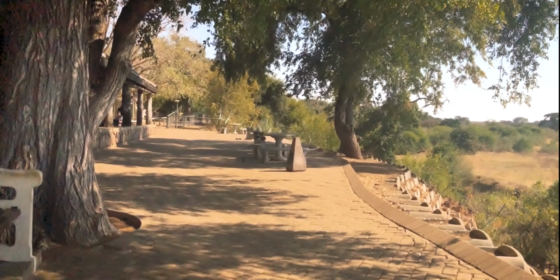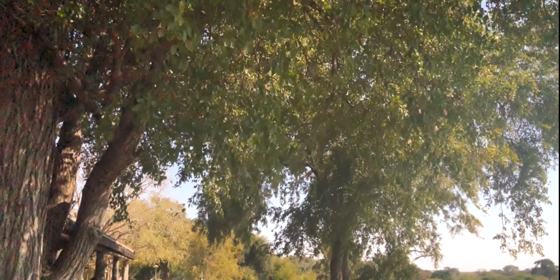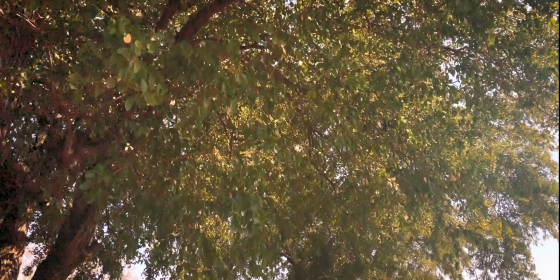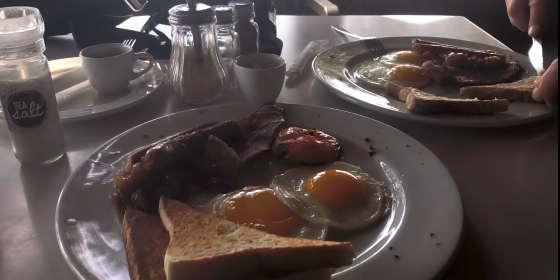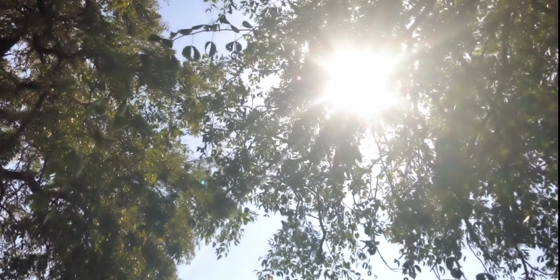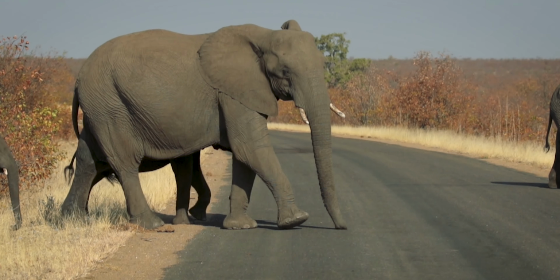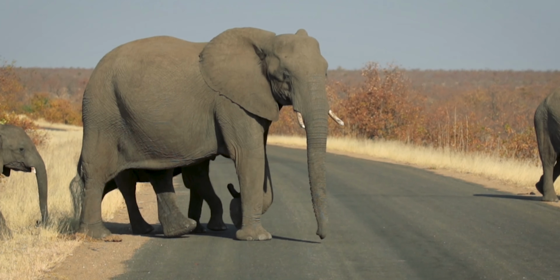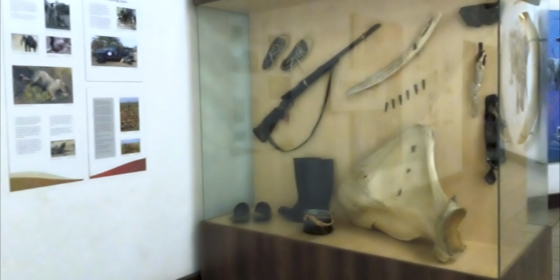Anyway, no visit to the Elephant Road or this part of Kruger is complete without a visit to Letaba. Letaba is a camp that's perfectly situated. It's on the banks of a river with plenty of water. It's got tall mapani trees, the elephant's favourite food, and has always attracted big herds of these wonderful creatures. And it's probably apt that it's home to Kruger's own elephant museum.